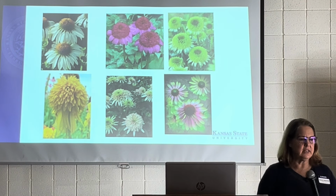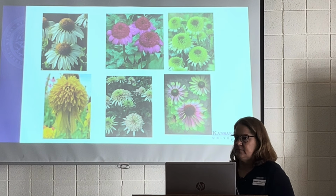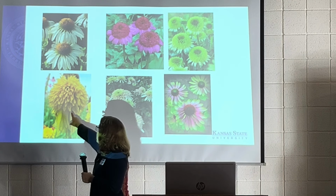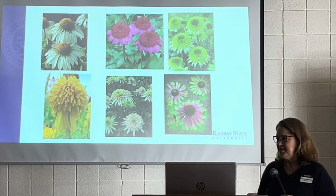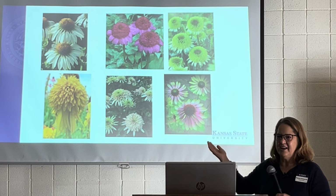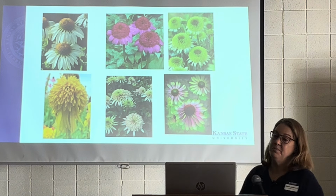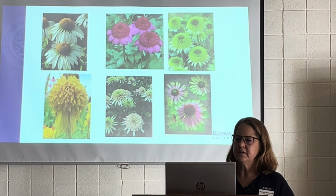But the cautionary tale is, depending on what trait is being manipulated, it's either no difference to the pollinators or it makes a critical difference for the pollinators. For instance, with these double flowers, what they're doing is turning the reproductive organs of the flower into petals, which means there's no nectar in these flowers for pollinators. And that is an issue. So double flowers are one of the traits that is not beneficial for native insects.